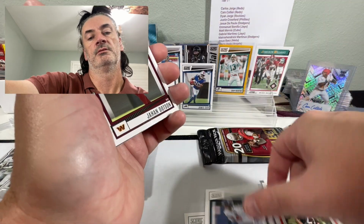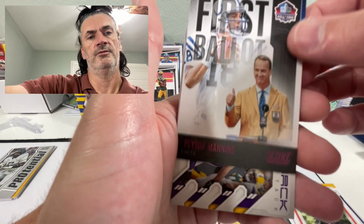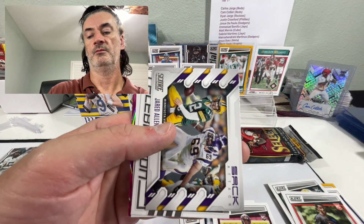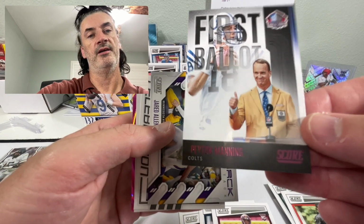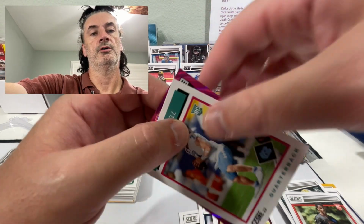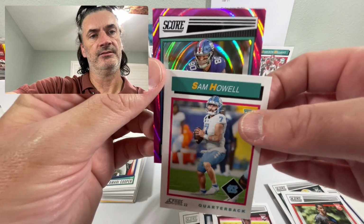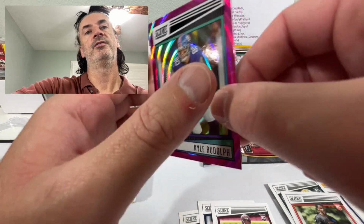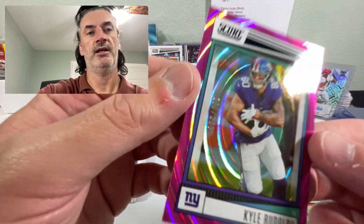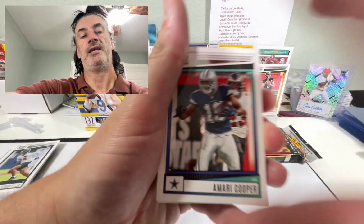Stingley Jr. Actually pulled his silver out of Mosaic. Dotson. First ballot. With that lettering, you kind of wonder if maybe it was something, right? The different, like with a little bit of that foil lettering. Not numbered though. Looks like we've got our numbered card coming up here. Vet, Giants, Kyle Rudolph. Numbered to 299. Doesn't look bad though when you shine it off the light. All right, last stack here.